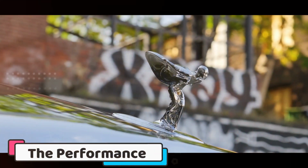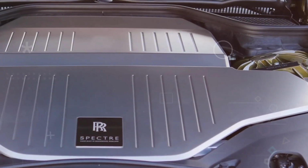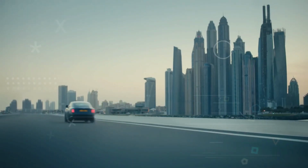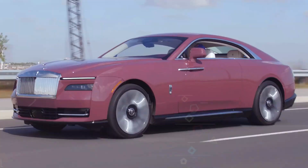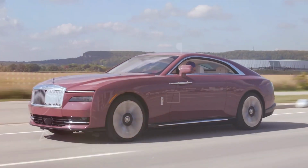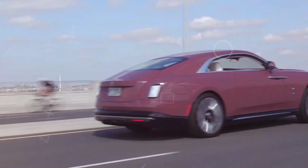But the Spectre is not just about luxury and comfort. It is also about performance and power. The Spectre is powered by 4 electric motors, one for each wheel, that produce a combined output of 1,000 horsepower and 1,500 pound-feet of torque. That's more than any other electric car on the market, and even more than some supercars. The Spectre can accelerate from 0 to 60 mph in just 2.5 seconds and reach a top speed of 200 mph.